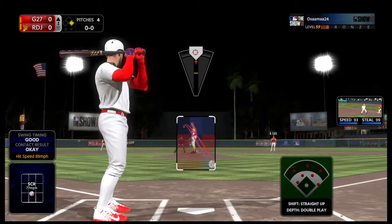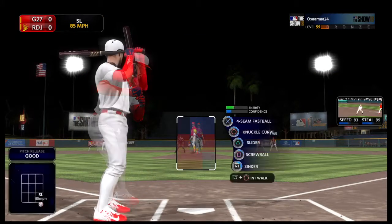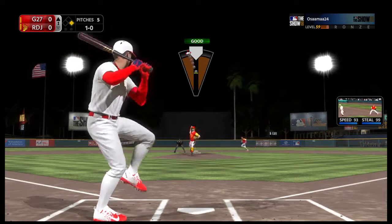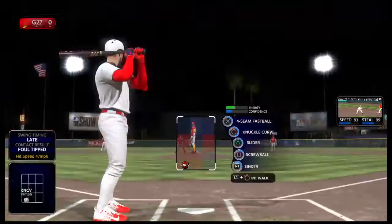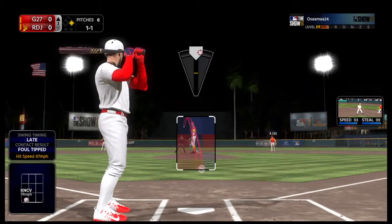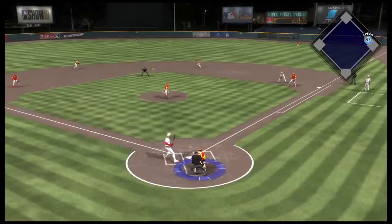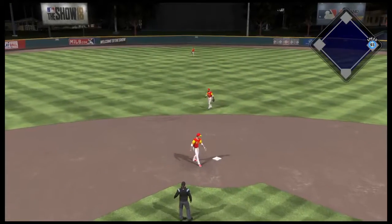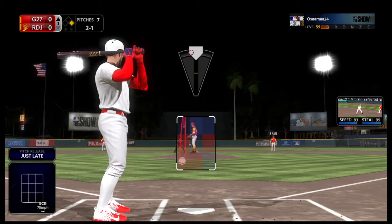Now at the plate, George Springer, as he'll get his first opportunity in this one. Nope, that's a ball. And he'll hold off on the slider here to start the at-bat. It's ball one. Runner goes for second. In the dirt here. Runner holds as the count moves to 2-1.